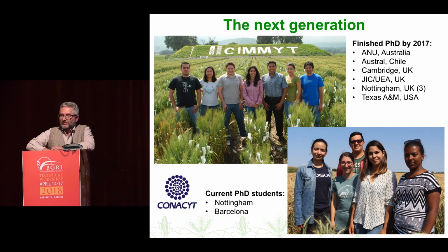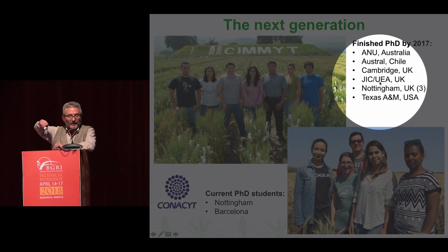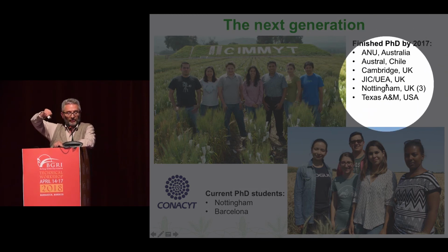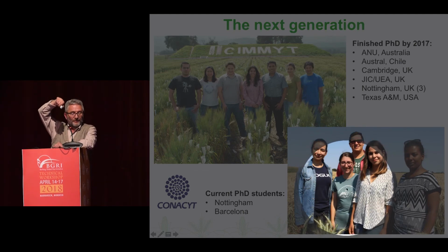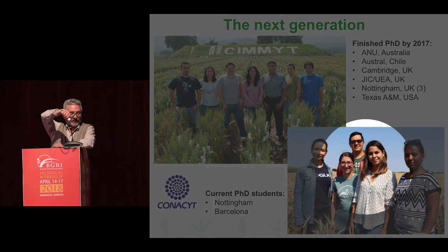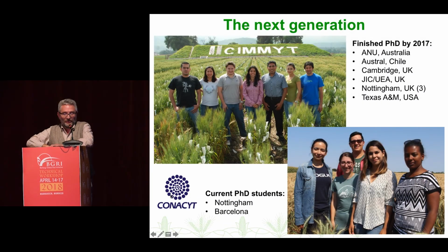And lastly, it's important to remember the next generation. I just wanted to show you a photo of some of the students that we've trained in recent years. These guys, except for Hemmer in the middle, finished their PhDs by the end of last year at different universities around the world. And this is our new crop of PhD students who are studying in different universities, many of them supported by generous support from the Mexican Science Ministry.